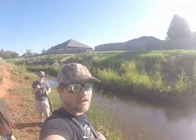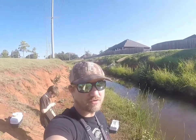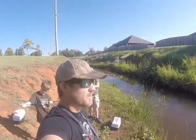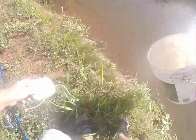Okay, so we're down here at Veterans Park because that's where the boys wanted to go, and it's definitely full of the small fish that we want to put in the tank. So I thought it was a good idea. So now we just got to catch some fish. Let's get some water just in case. Hey, there's a little fish right there. Oh, you already seeing them? Yeah. A whole bunch of them.